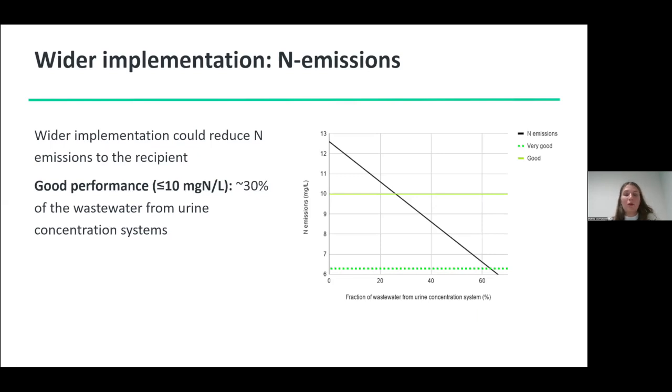Yes, and we see that a wider implementation of urine diversion could reduce nitrogen emissions to the recipient, and we could reach a good performance based on our performance scale if approximately 30% of the wastewater in Malmö came from urine concentration systems.